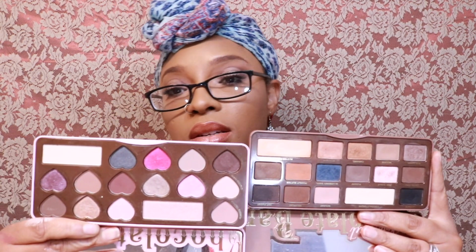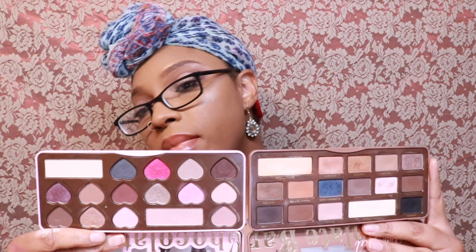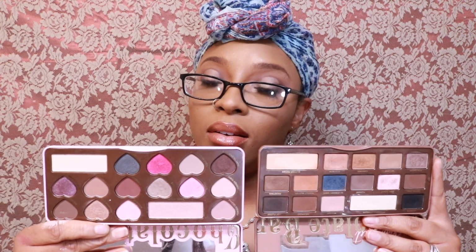I feel like maybe these as well I'll end up picking up. I'm trying not to flash y'all, I'm so sorry. So that's why I got my palettes down here. But I'm really thinking that these may get a little bit more play this season. I've actually done a tutorial once before with the Chocolate Bonbon palette, this one here.